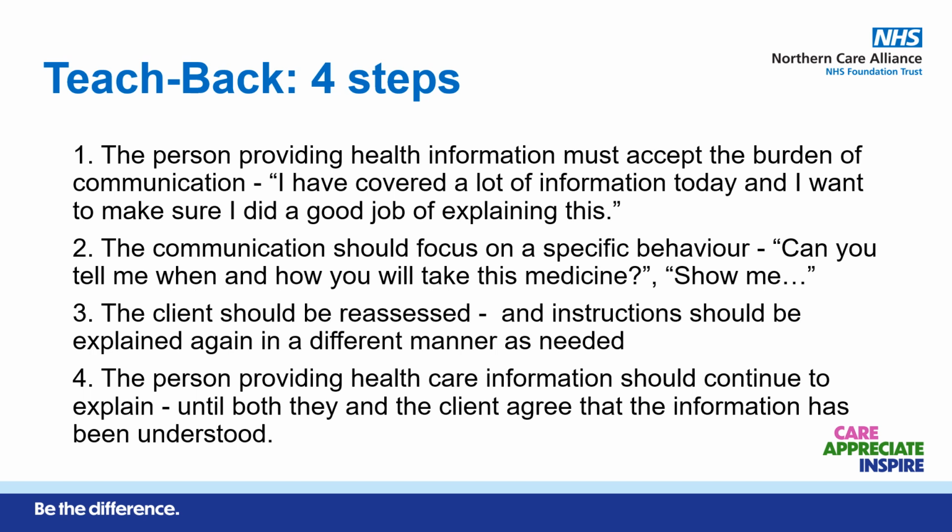3. The patient should be reassessed and instructions explained in a different way. 4. The person providing the health information needs to continue to explain as many times as is needed to confirm understanding.